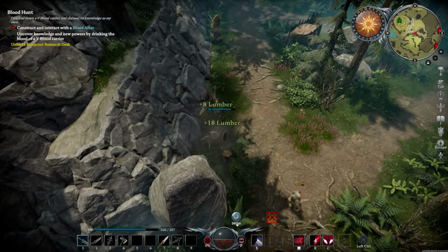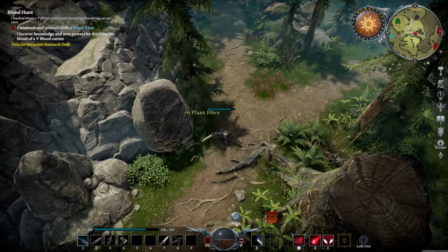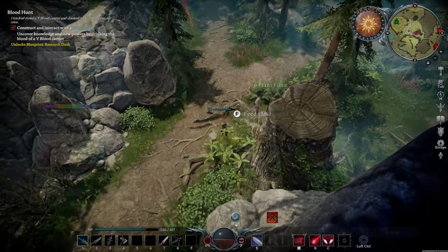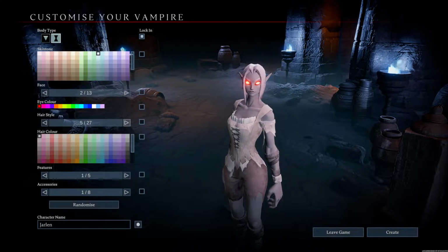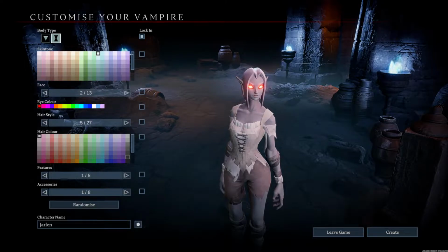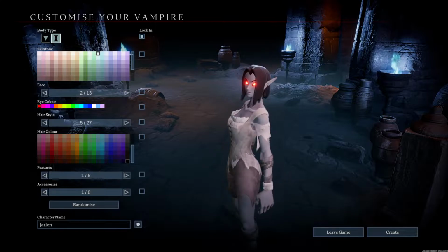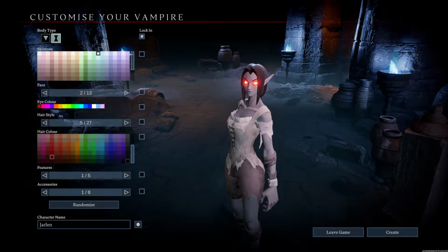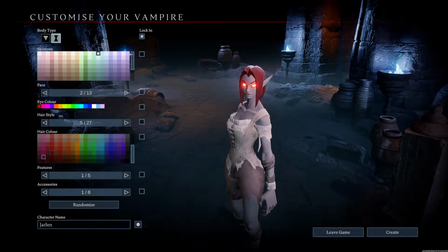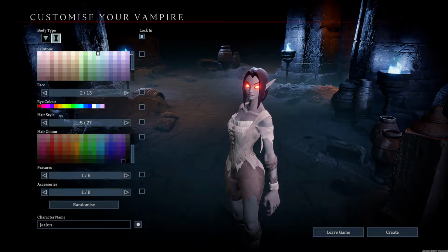At the beginning of the game, you get to fully customize your own character. You can play as obviously male or female, and the character customization, I would say, within the game is pretty decent. You can create a pretty unique looking vampire. There are a lot of skin tones, hair colors, eye colors, and hairstyles, so you can make a character that looks really unique and your own, which is really, really cool.